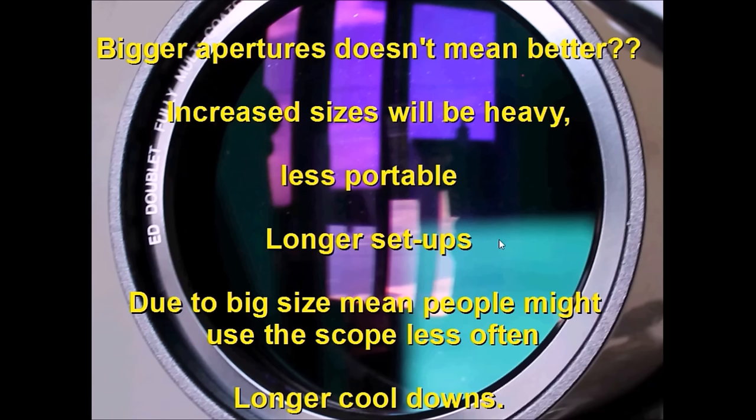So the whole purpose of cool downs is to allow the telescope to cool down to the ambient temperature surrounding it. It could take probably 10 minutes, maybe even up to an hour. So when you set up your telescope, get it set up outside, and let it cool down before you use it.